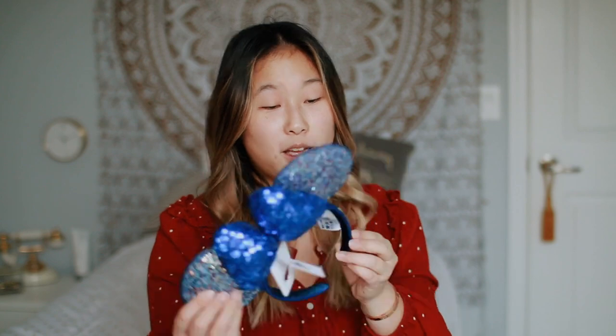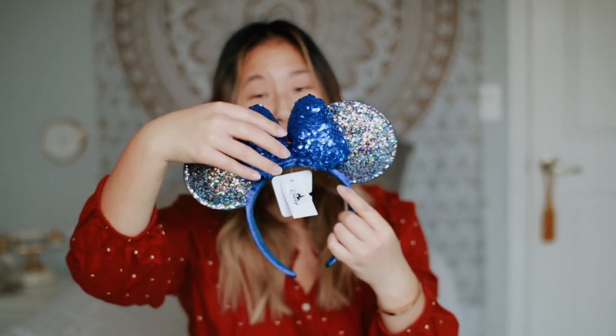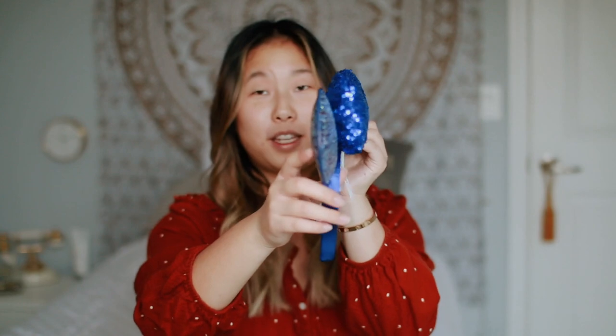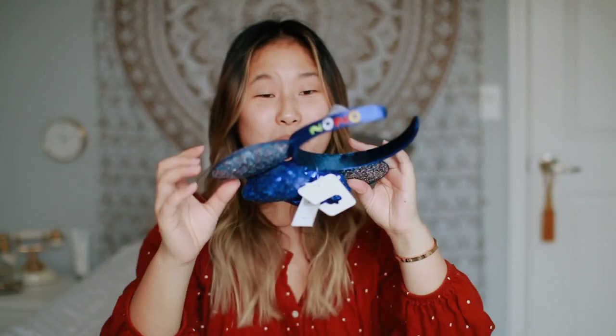Next, we have the 2020 ears, and since my mom works at Disney, we got a really good deal on these, so she got them for me for Christmas, I think. They just have 2020 on the side. They're blue with a puffy bow made of sequins, and I'm not really a huge fan of this type of glitter ear. It's not the puffy soft, it's more like a rigid leather material. I don't know, definitely not my favorite pair, but they were on sale and they're just kind of fun to add to my collection.